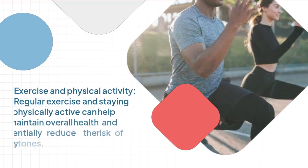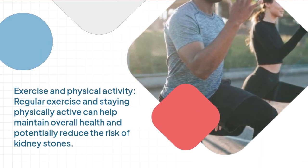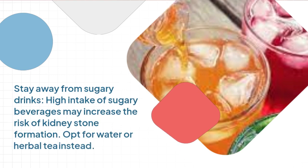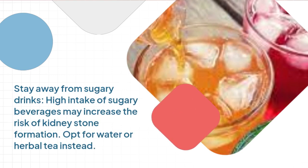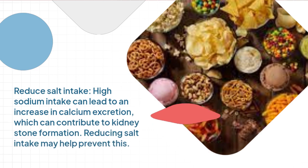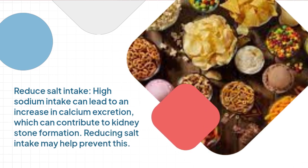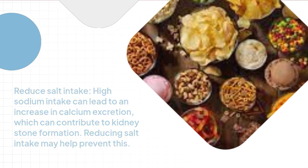Exercise and physical activity. Regular exercise and staying physically active can help maintain overall health and potentially reduce the risk of kidney stones. Stay away from sugary drinks. High intake of sugary beverages may increase the risk of kidney stone formation. Opt for water or herbal tea instead. Reduce salt intake. High sodium intake can lead to an increase in calcium excretion, which can contribute to kidney stone formation. Reducing salt intake may help prevent this.